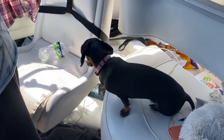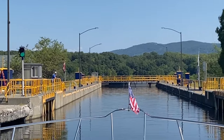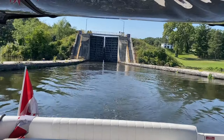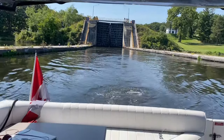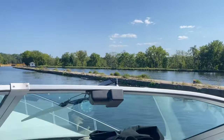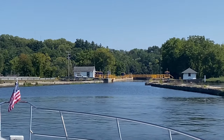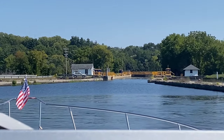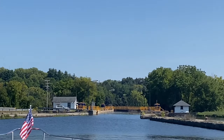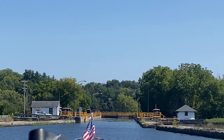She's doing good. So doors are closing on gate 5, which we just left, and lock 4. Entering lock 4. 10-4. Enter, No Name Craft. 10-4 on the lock 4. Come on in. Roger that.